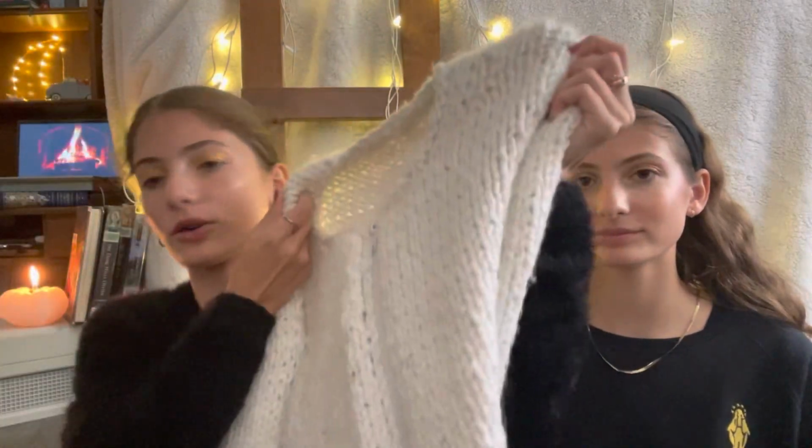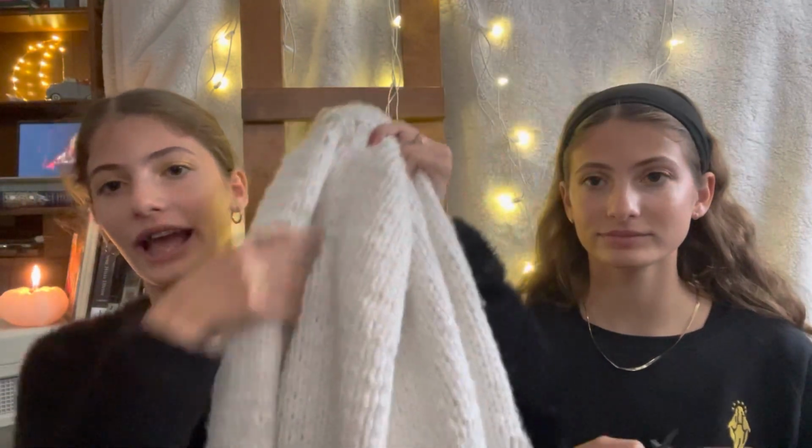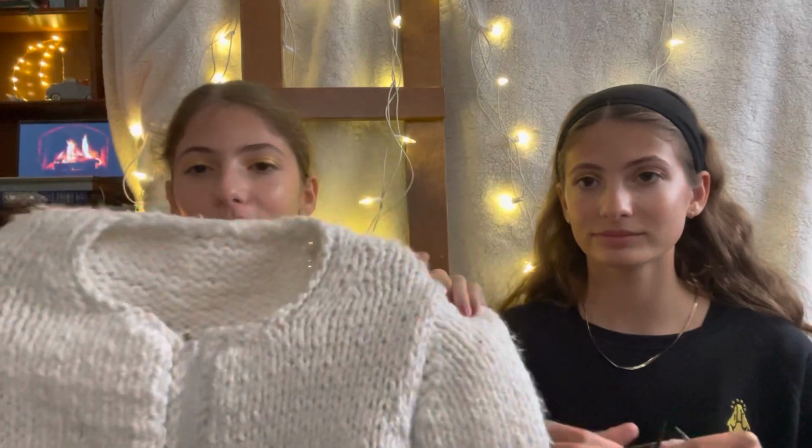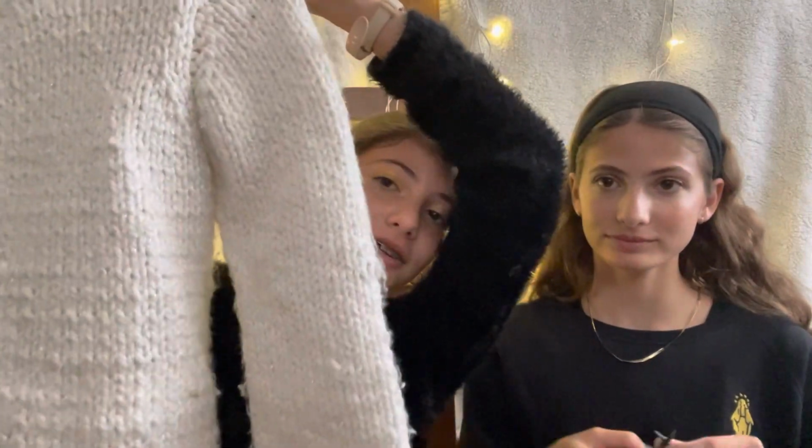So we're going to do our favorite finished object of this year, just so that you guys can get the feel of what we like to make before we go into what we are making. My favorite thing that I made this year has to go to this jacket. This is Pearl Soho's classic jacket. That's what it's called. And it's one of the most incredible things I've ever made, just because, okay, first of all, take a gander at this yarn.